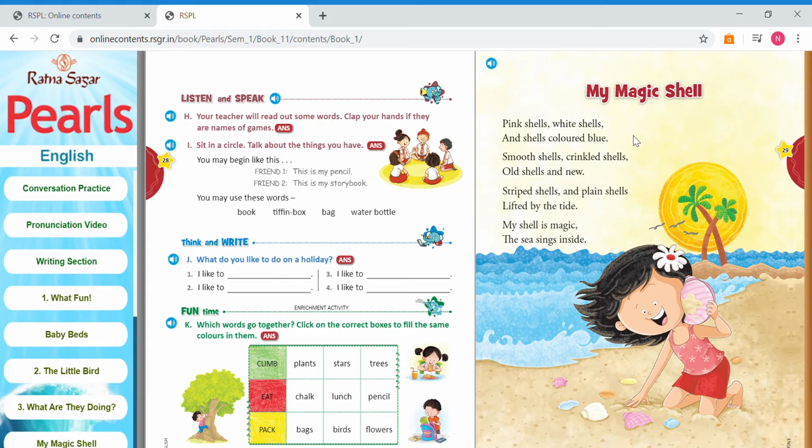Now coming to the poem, the poet here talks about the different types of colorful shells that we find on a sea beach. Shells can be of different sizes or shapes. Some can be small, some can be medium in size, or some can be big.